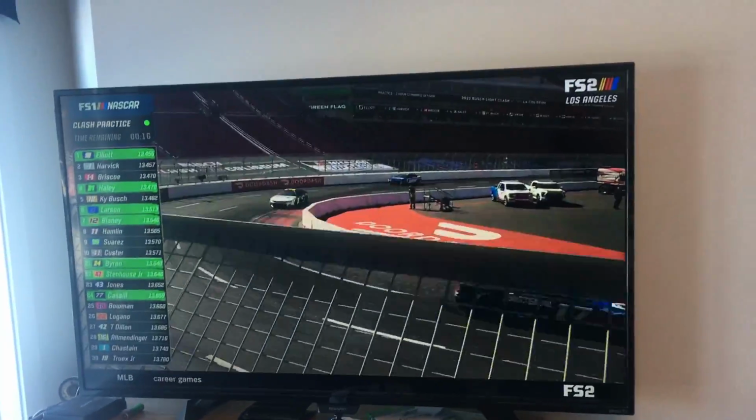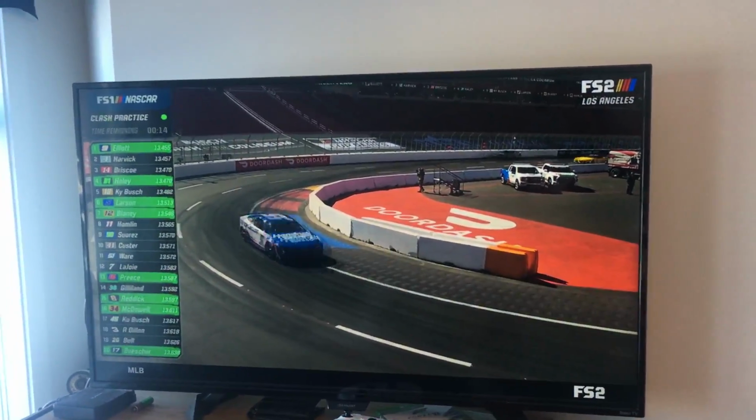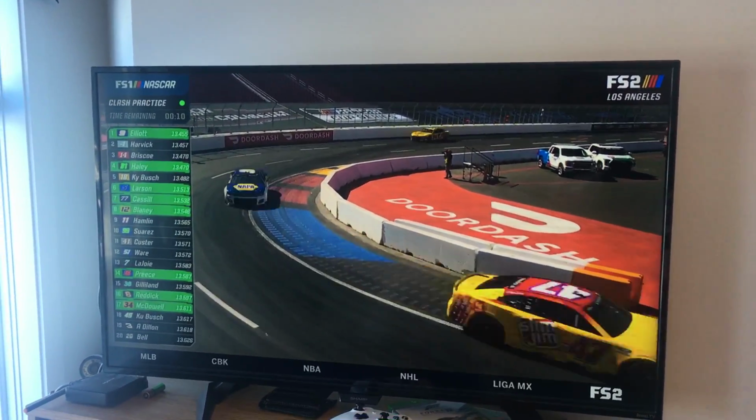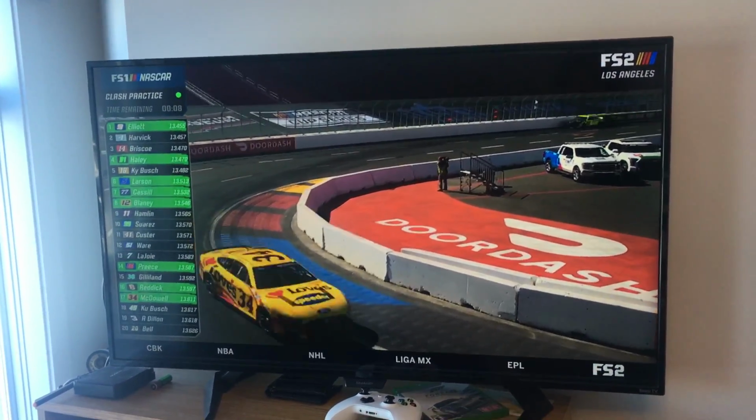This is going to be an amazing race. So far, the Next Gens are really amazing. I love the looks. This looks really cool.